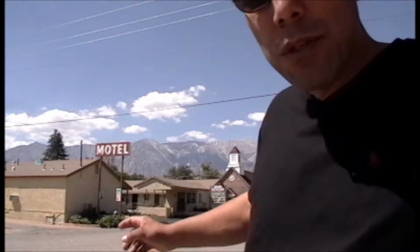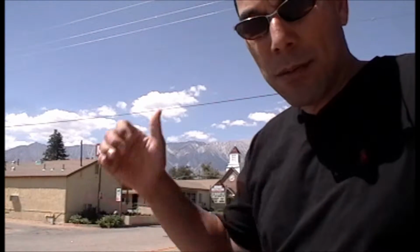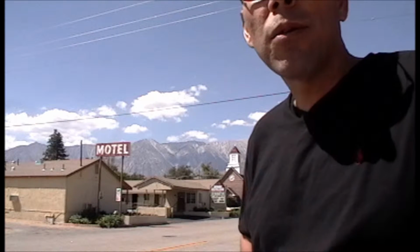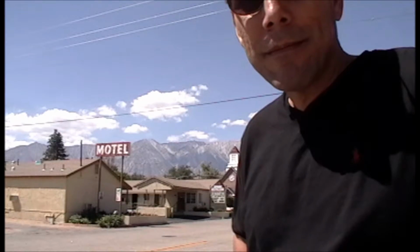I'll be staying at the hotel for 2 nights. I got here a day early. I'm gonna go up to Mount Whitney Portal, and I'm gonna go acclimate myself to the mountain. So I'm gonna stay up here the whole day, and then tomorrow I'm gonna take my hike.